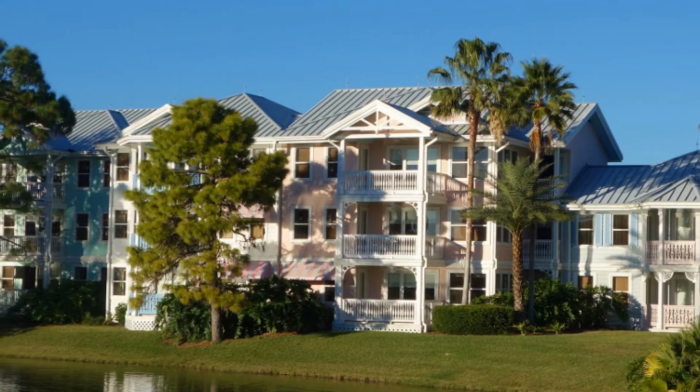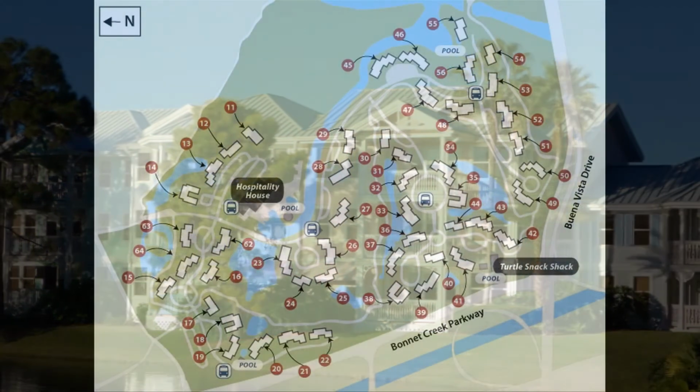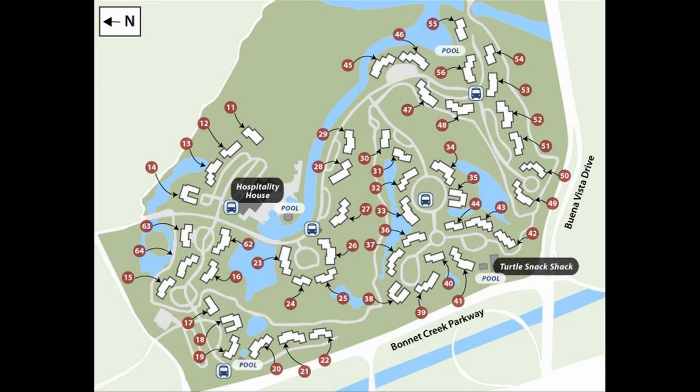It's just a friendly resort. And when people go there to work, they usually stay there. They don't leave.